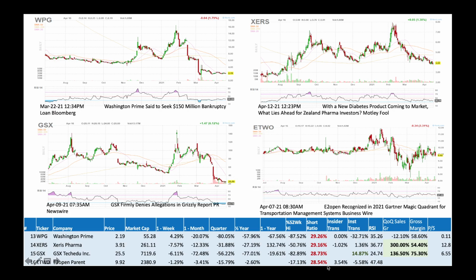And if you look at the numbers here, I like the sales number, 300% up quarter over quarter, 54% gross margin. That's a good thing. RSI is very low. As you can see, RSI is trying to consolidate right now, probably trying to make its way up a little bit. So because the stock has come down drastically, there is positive sales growth, positive gross margin, and it's a low price stock, I'm willing to buy at this point and take it from there.